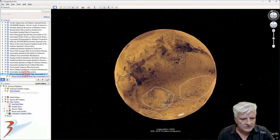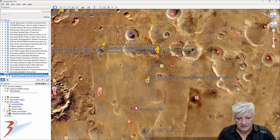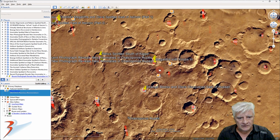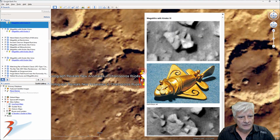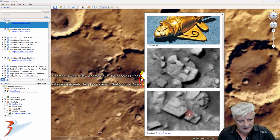Right, let's go down to that site. And this is where we have this area, Chalcoporos Rupes. And then up to the northern edge is that site. This is where I found one of these strange shaped objects, very similar to the Quimbaya jet that was found in South America. This is an ornament, folks. This piece over here, however, is a lot larger. It's about 22 meters in length. Also looks highly eroded and bent up. And there's also these strange flat sheet metal type anomalies. There's a disc shape underneath it.